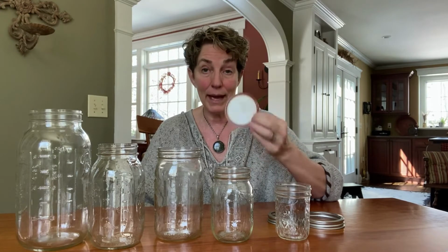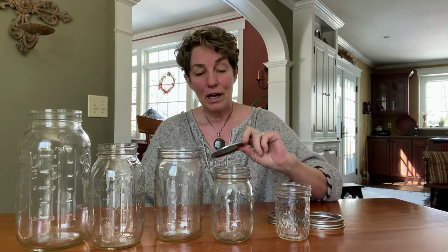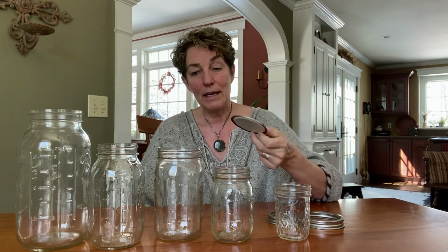I always save my lids from my canning jars when I open them. I save the lids and repurpose them. I'll be showing you soon how I make garden markers with these. You can create so many different things with them, and you can reuse them for dry goods even, or storage, refrigerator storage. So they're reusable, they're just not reusable for canning.